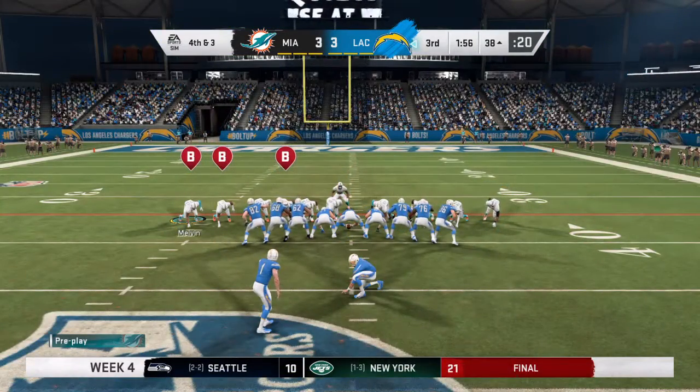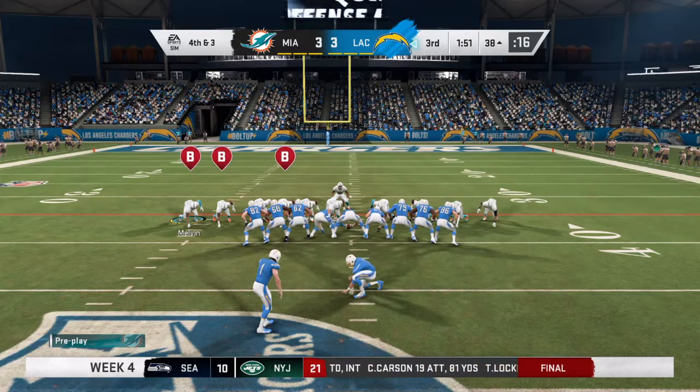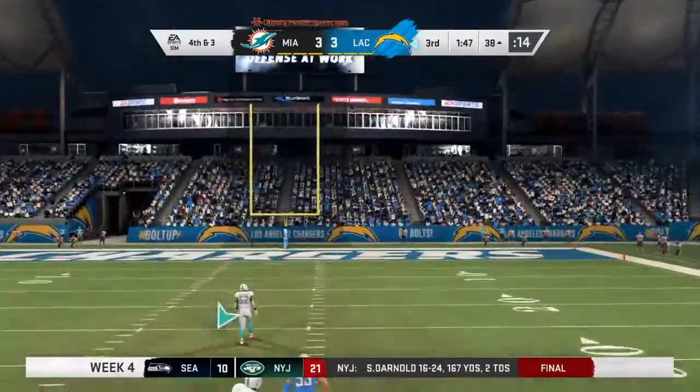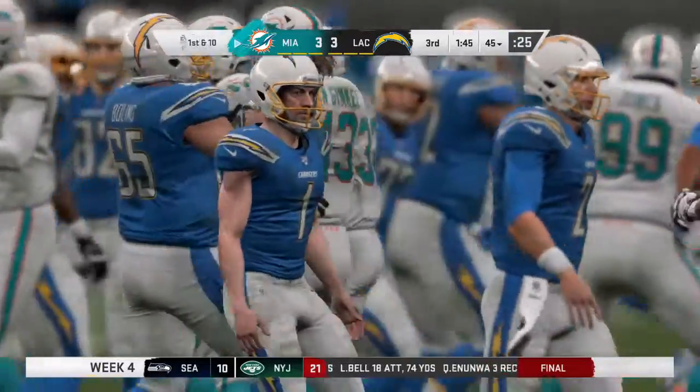They completed the screen on the perimeter, but boy, that was textbook defense. Exactly as you're taught to play against a wide receiver screen, and they snuffed it out for a loss of yardage. And he put enough leg into it, but it's well off to the right and no good.